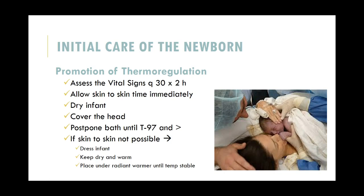And if skin to skin is not possible with a family member, we want to make sure that we dress the infant, keep the baby dry and warm, and place them under a radiant warmer until their temperature is stable enough that they can be in a bassinet on their own.